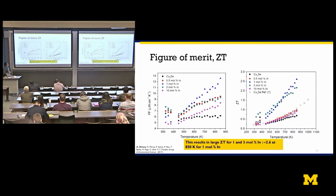Now, combining the electrical components, we calculated the power factor, which is just the top portion of the ZT, so it's electrical conductivity times the Seebeck squared. You can see that for all materials, compared to that of this black line here, we get a much larger power factor, especially for the 1% sample. And combining that with the thermal conductivity, we actually get a huge increase in the ZT of the 1 and 3% samples, approaching nearly twice as much as this reference here. So if we look at 850 K, it's about 1.0, and we are achieving about 2 to 2.5 ZT.